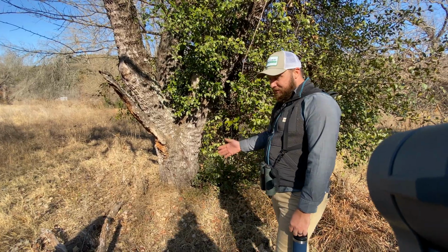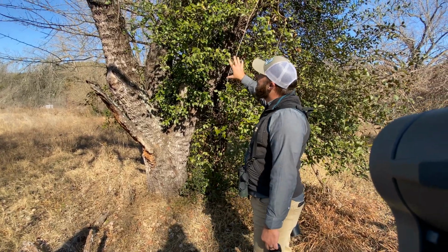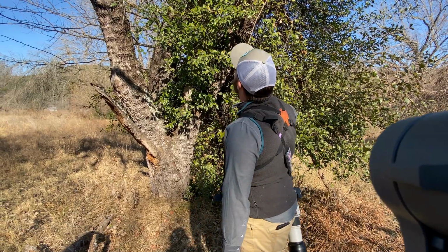Anyway, that's a cool tree. It's interesting that again, the furthest north that you find it is right here.